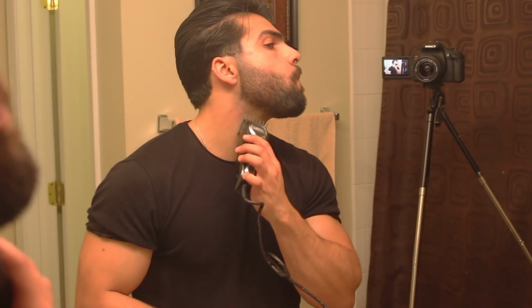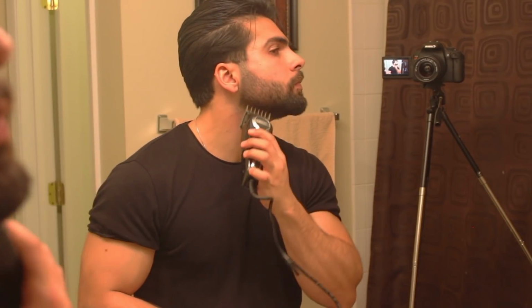Okay, so I did the number 2 guard. There's a little bit of a rough transition between the 1.5 and the 2. What I'm gonna do is go back to the 1.5 guard, but not closed, I'm gonna do it open, which is gonna make it a little bit thicker. I'm just gonna do that right at the line between the 1.5 and the 2, so it's a better transition. I'm pretty much fading my beard.